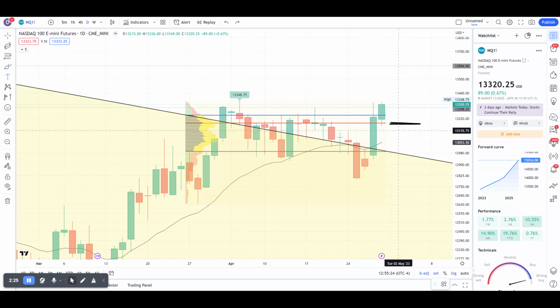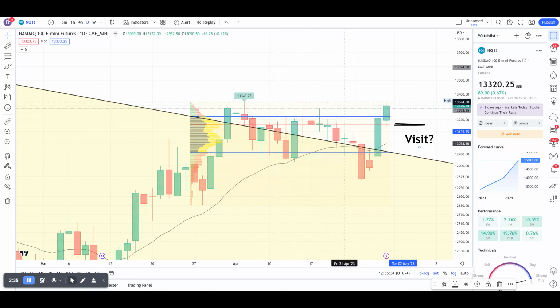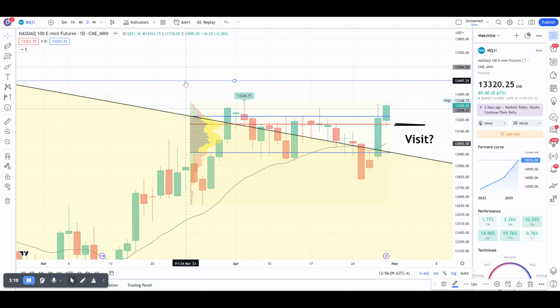Does it mean that we won't also possibly be visiting this area? Possibly, we could. But generally, after throwing off the Bears and finishing up very well in the past couple of days, the last 2 days of the week, especially on Friday with the bar closing at the top of the range, making a new high for this range or close to it and closing above, it's a very bullish close. And it looks to me that soon we will be visiting 13,500, which is about here.